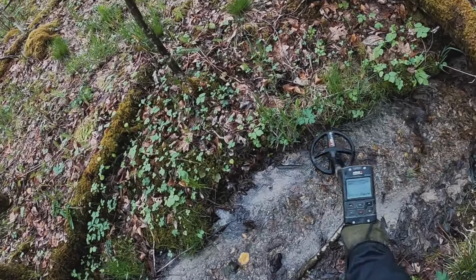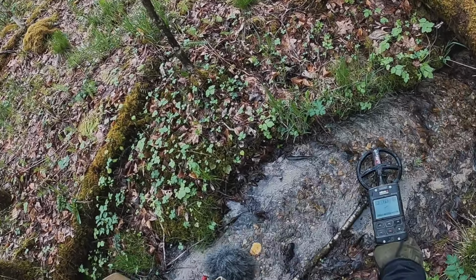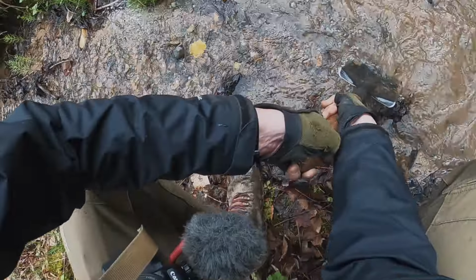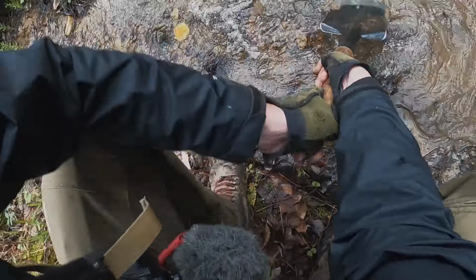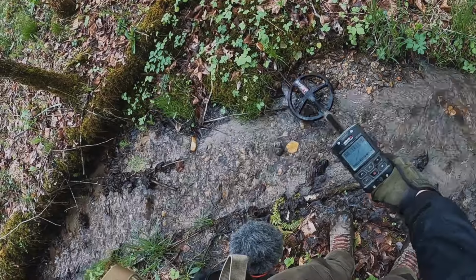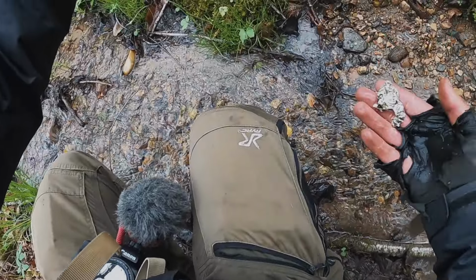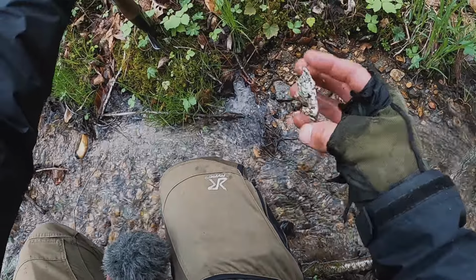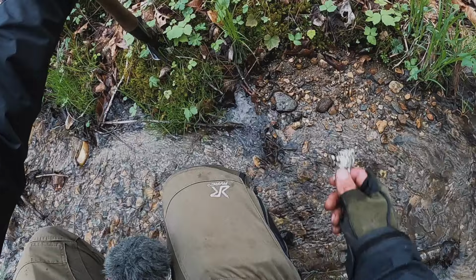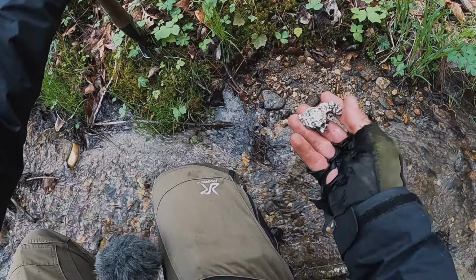Well, in this stream, we've got a nice 85. Let's see if we can get to it. I'm going to attempt to throw it off to the side here, whatever it is. Yeah, it's over here now. Giant silver nugget. I'm just kidding, that's aluminum. Melted can from a campfire upstream, no doubt. Looks pretty awesome though, doesn't it?